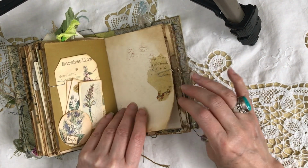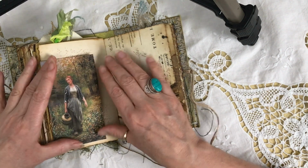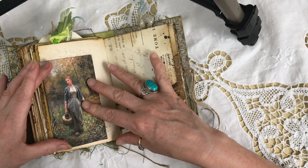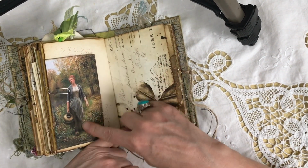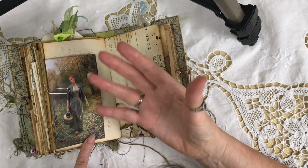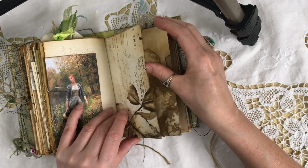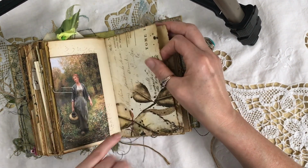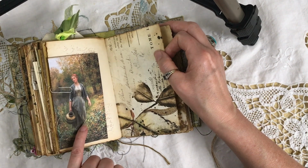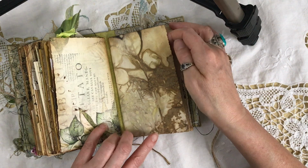Another little bit of that napkin. Now this is the sort of lady I imagine who would own this grimoire. She's walking through the woods gathering up herbs and roots and things for potions and stuff she wants to make up. I'm not sure if that's one of Mrs. Cogg's as well. I think it might be. Just a little bit of eco dyed paper.